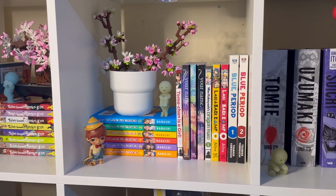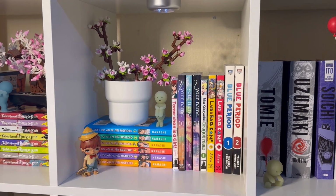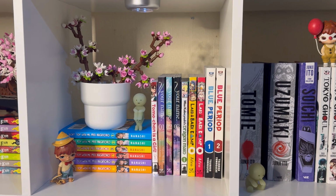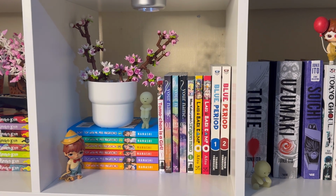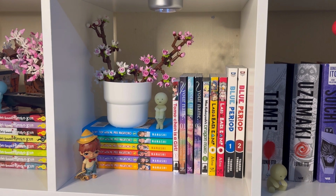I did like the series, and parts of it are good, but the over-sexualization of a certain character is a bit unneeded. And the next volume I've got is Tomo-chan is a Girl. Again, very good series, but I feel like a lot of these, I don't know if it's just anime in general, but they over-sexualize the characters for whatever reason.